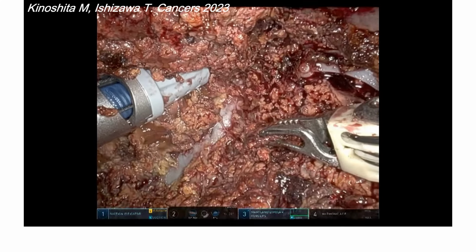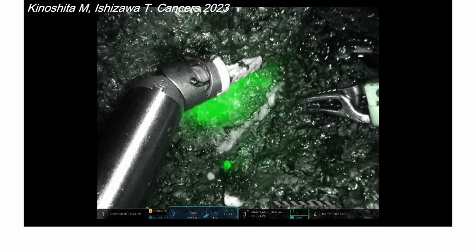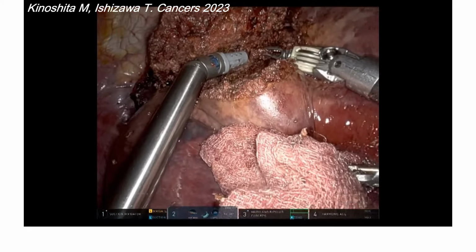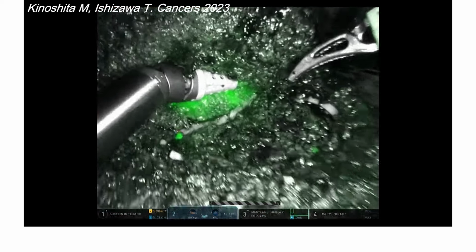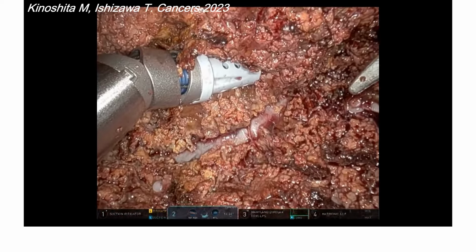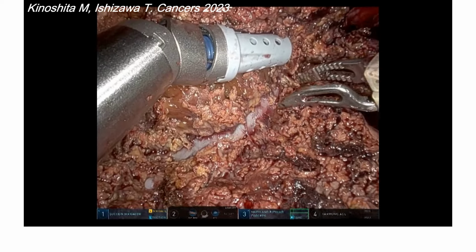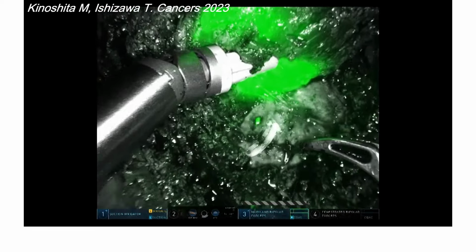But the other advantage is that we can use fluorescence imaging repeatedly for the detection, confirmation of the tumor during hepatic transection, hepatic parenchyma transection, for assuring the surgical margins for this kind of malignant tumors. This is the right hepatic vein to be preserved, and thanks to the fluorescence imaging, surgeons can confirm the exact location of the tumor.